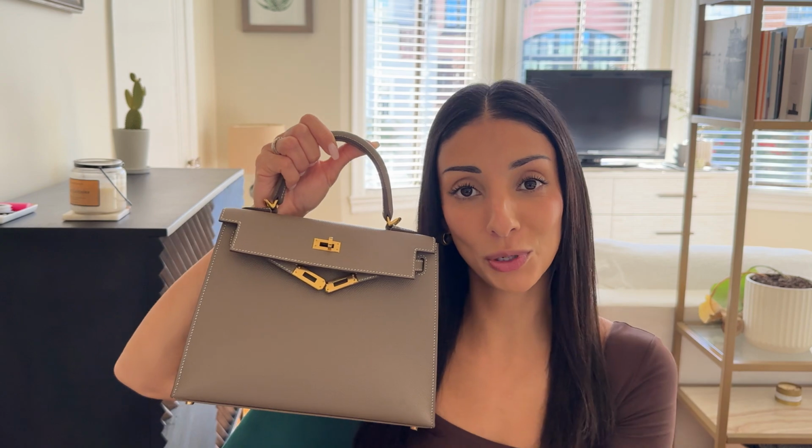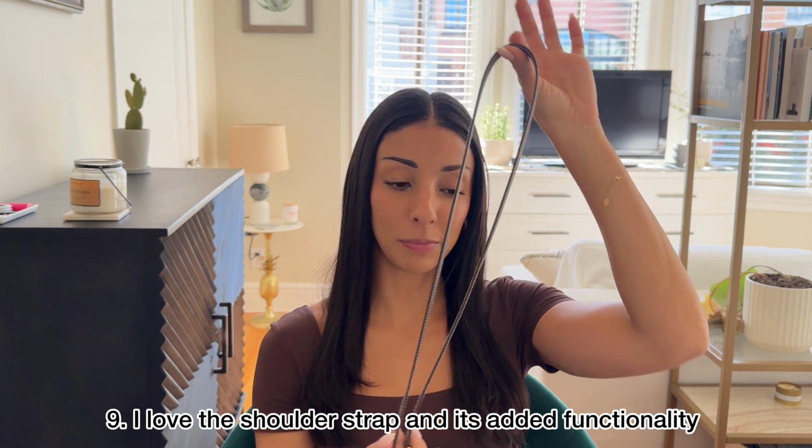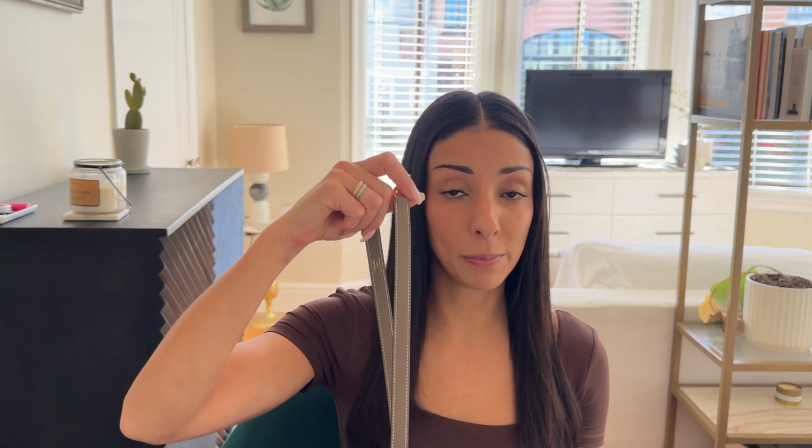And another thing I love about this bag is that she's not just beautiful, but she's functional too, because I love the fact that this bag comes with a shoulder strap. Now I have it here, I had it rolled up and stored in the bag because I just took it out of my closet. But when I wear this bag, I typically do put the shoulder strap on it, even if I don't plan on wearing it that way, because it's nice to have the option whenever you want. I was wearing this out on a date the other day and I was like, oh, I'm just going to dinner, I can just do top handle. But I was like, let me just put the strap on just in case.